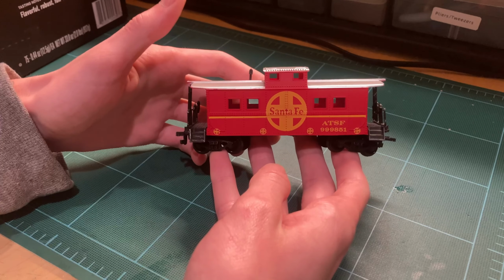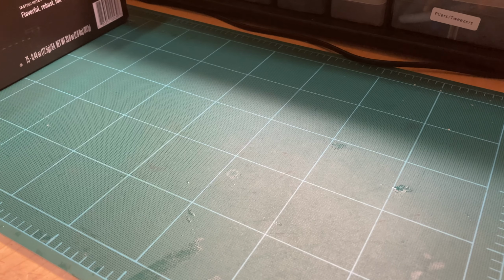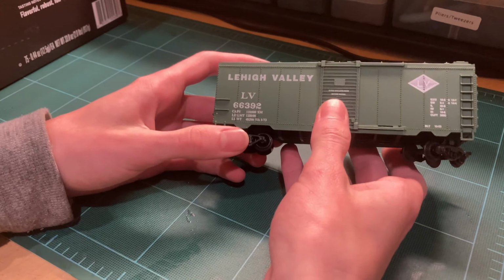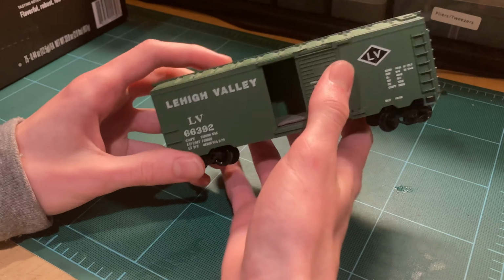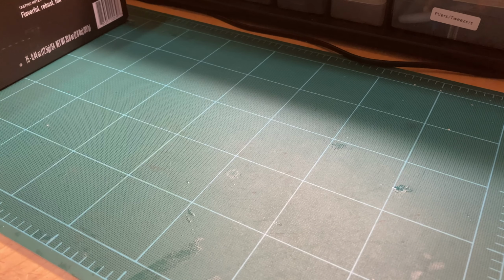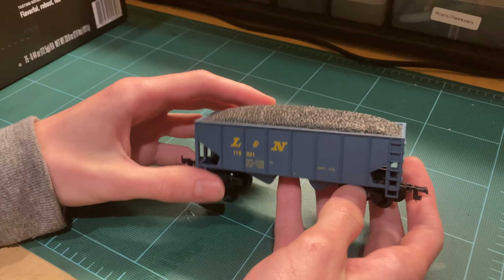Next up, it's another Lifelike caboose. This time, it's just a Santa Fe one. This is a Lifelike Lehigh Valley boxcar. Again, nothing special. The doors on these things do open. This is another Lifelike 2-bay, except this time it's actually got a coal load in it.